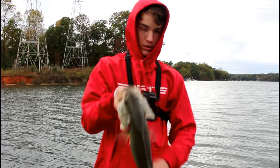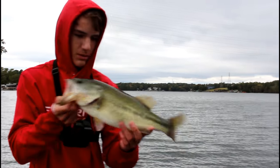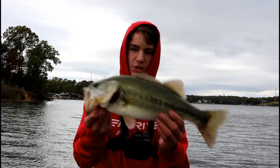I'm gonna start top water. About to start throwing top water. Oh my gosh. It's number two. This is a chunk. Chunky little fish. Oh my gosh.